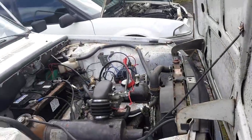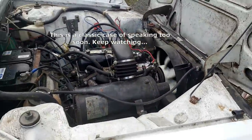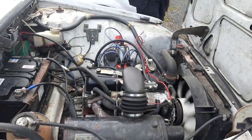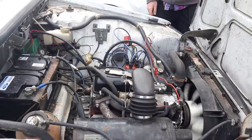So, that would suggest that we have finally managed to, Rich has finally managed to get over the starting issues. So it does look like the ignition switch was our problem. That's idling beautifully.